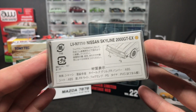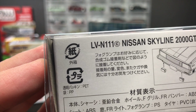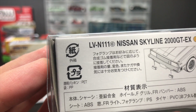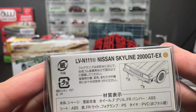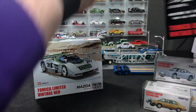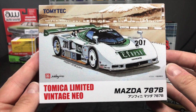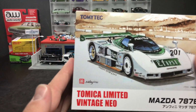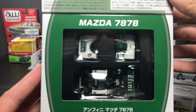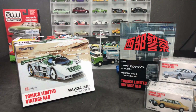2 more Skylines. This is the C. This is the 3rd version of this particular casting. You look, LV-N111c. That means C is obviously the 3rd. This is the Nissan Skyline 2000 GT-X, the Nissan Skyline Japan. They've done quite a few, so there is that model as well. So we're going to open all these up, take a look at the Skyline, take a look at the RX-7s, and then another Mazda 787B. I have the two over there. We'll showcase them together. This is what it looks like packaged. You've got the information here, but this is the third 787B from Tomica Limited Vintage. Okay, let's do some opening.